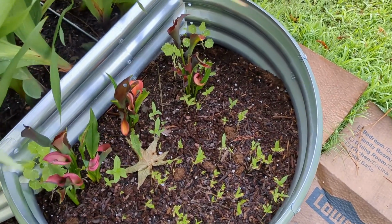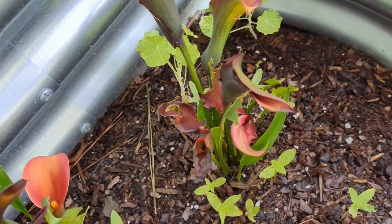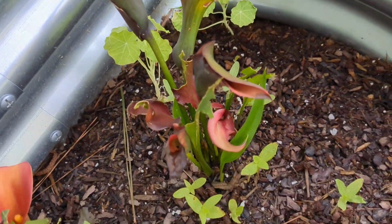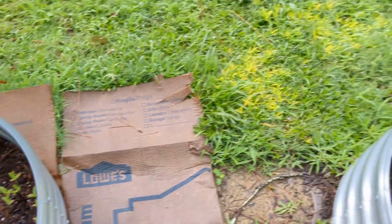Well, these callas are getting eaten up pretty good by the bugs. I don't know if you can see that, but there are several bug nibbles there. I don't know, I'll monitor them.